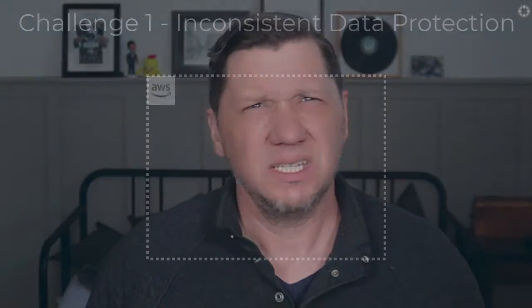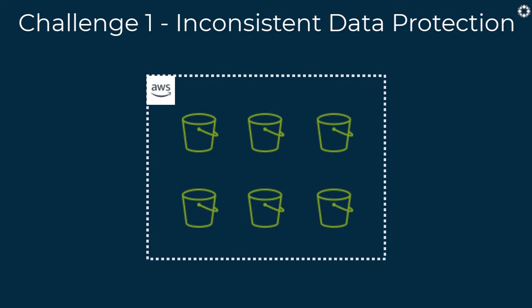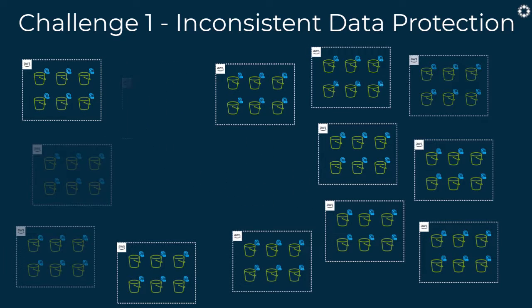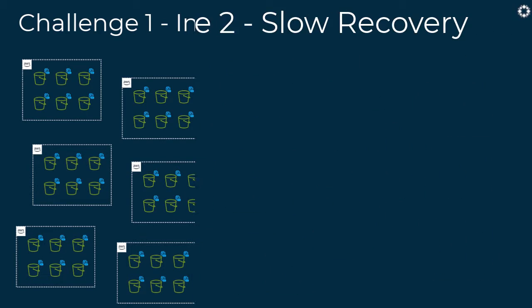The first is inconsistent data protection. Because of this large scale of data that S3 hosts, it's difficult for customers to apply data protection policies to it, especially when it's spread out across hundreds of AWS accounts. Nobody wants to manage a data protection solution for each individual AWS account.